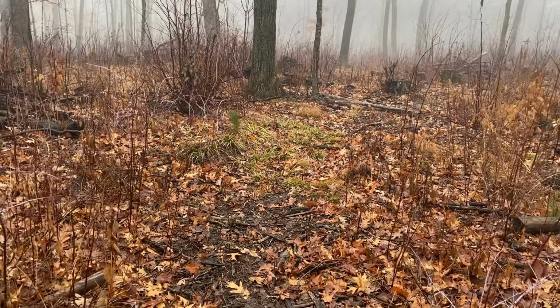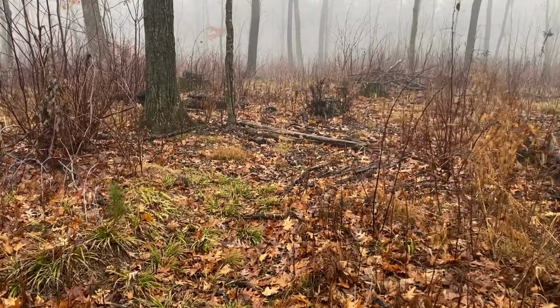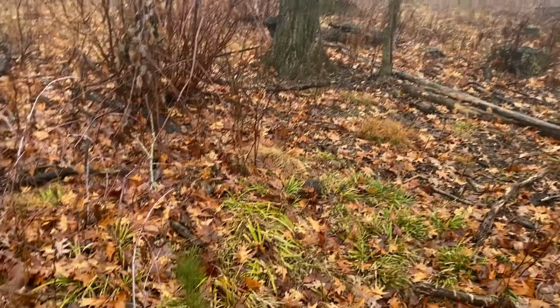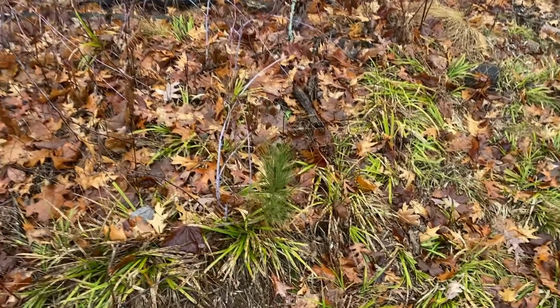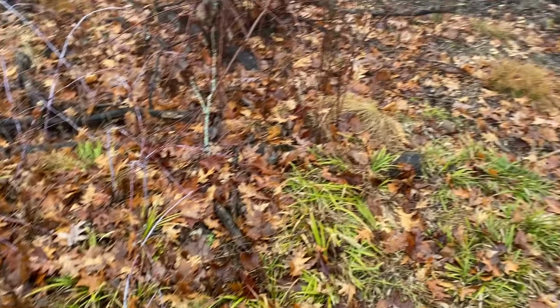Right here we are, and we're just heading to the south now, meandering through. This is a deer steer. A long time ago, me and a buddy planted red pines along the line. This one made it. There's a few more that made it.